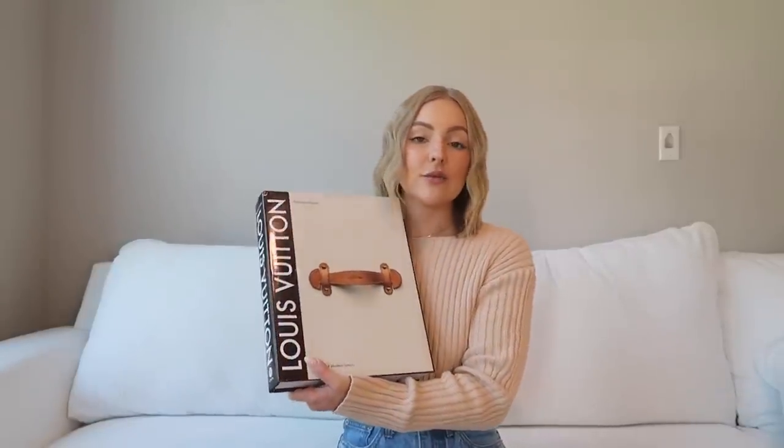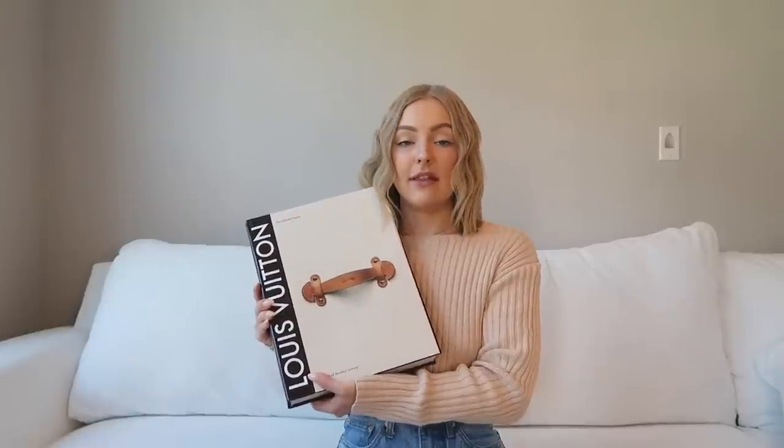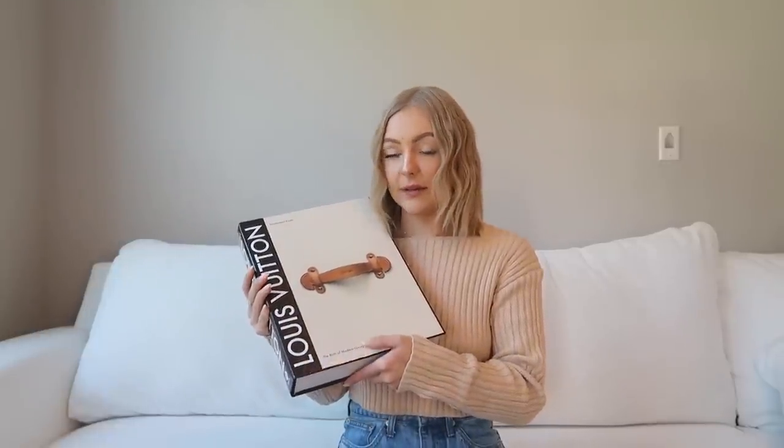You could really put a book anywhere in your home, but I think that this one looks really pretty, especially the binding of it. Another one that I also have that I really love is the Louis Vuitton coffee table book. This one is a bit more expensive than the Chanel one, so if you're looking for a more reasonably priced coffee table book, definitely go for the Chanel one, and if you're looking for a little bit more of a splurge, then the Louis Vuitton one would be great for that.